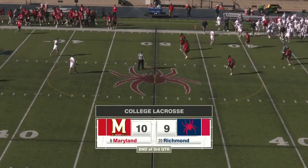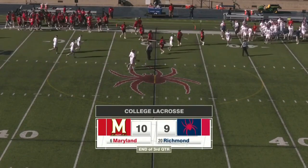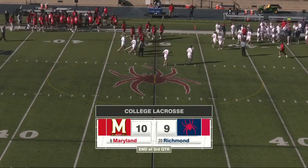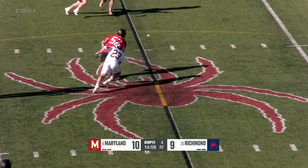Maryland's got a 1-goal lead. Fourth quarter coming up. It ought to be a good one. We'll have it for you from Richmond here in just a couple minutes from Robbins Stadium. So hang around. Statistics would tell you that it's an even game, and that's exactly what we have.